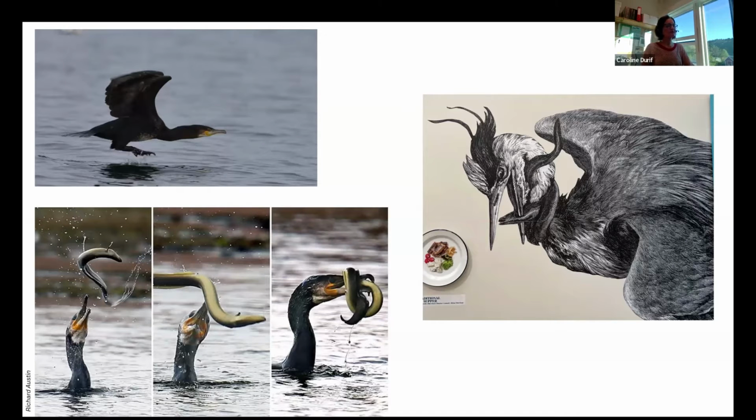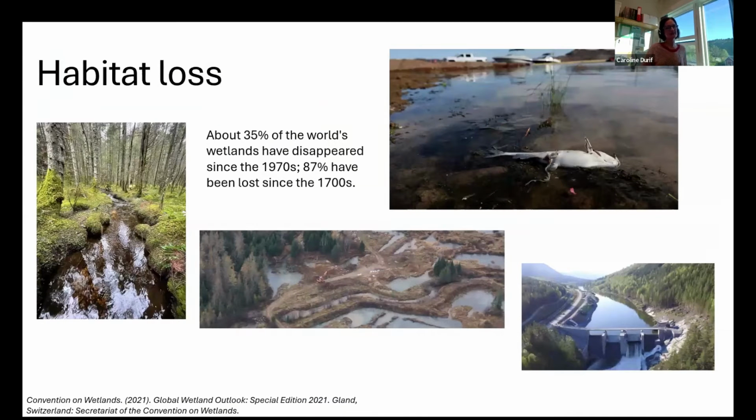One probably very important cause of the decline is linked to habitat loss. So of course, dams, which may prevent upstream migration for some of them, but also all of the drying up of the wetlands, which are a typical and very important habitat for eels and many other amphibians, for example, which have also suffered from the same kind of decrease.